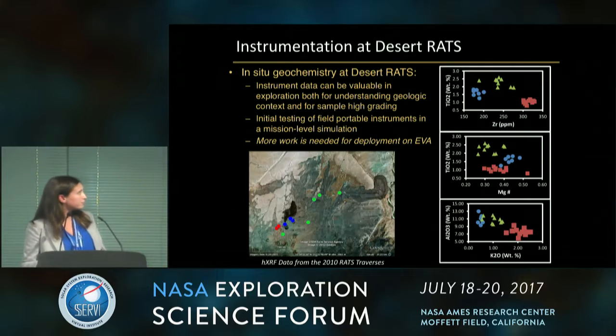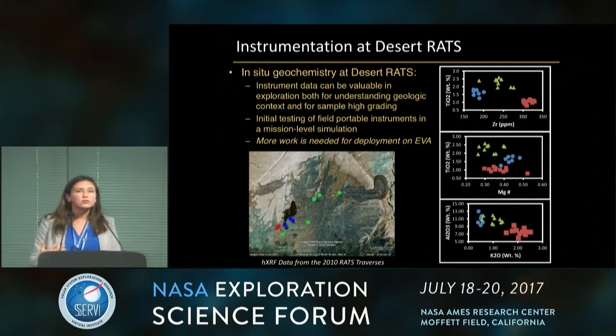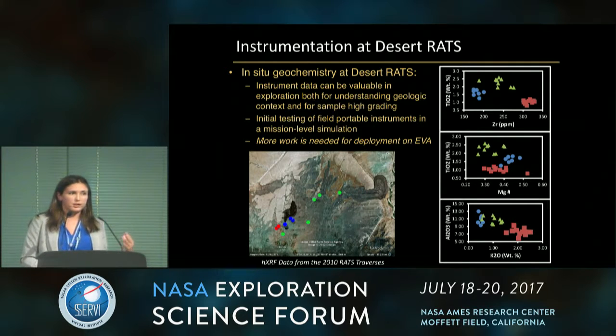Next slide, please. This shows the types of data that we're able to collect with that same handheld XRF instrument I mentioned earlier. The colored plots on the right indicate data that we collected with the handheld XRF from samples collected by the 2010 Desert Rats crew specifically. What we found is that this in situ geochemistry data can tell you something about the provenance of those samples and what the volcanic eruptive history is in a region.